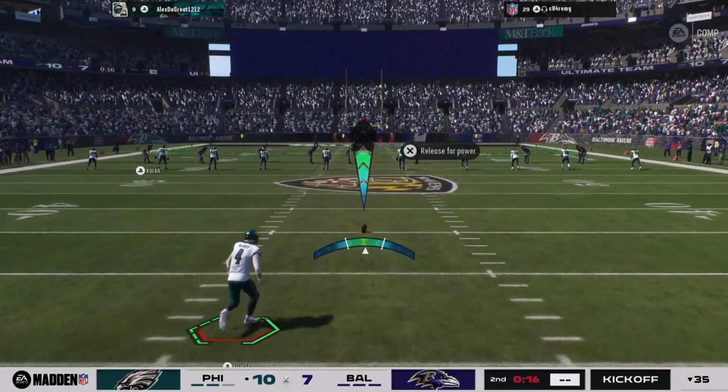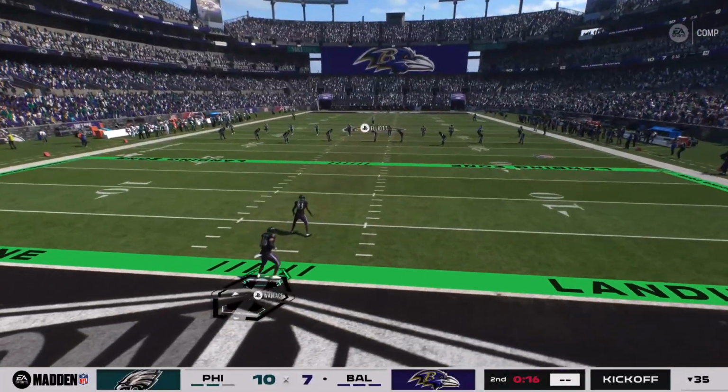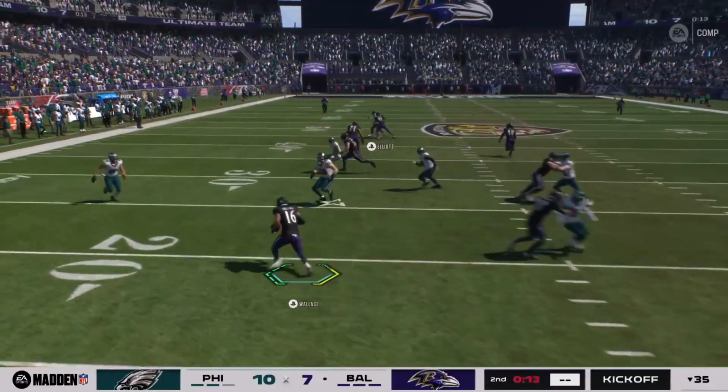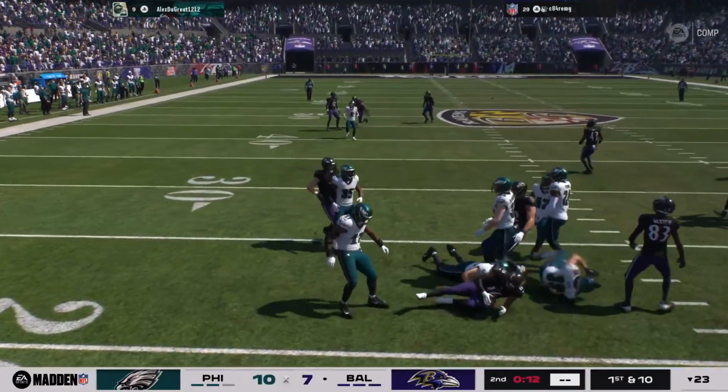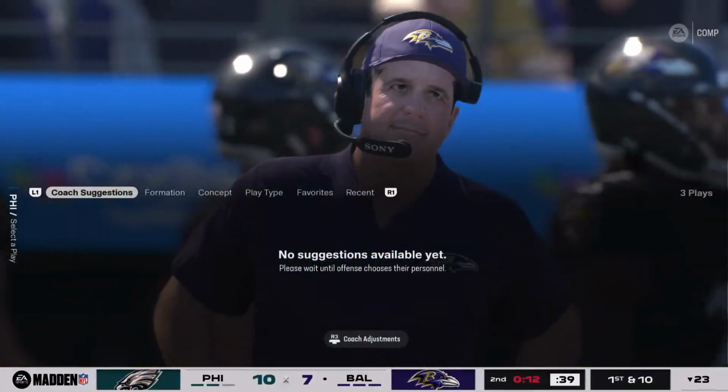So not much time to speak of remaining in this first half as the kick's away. Tyler Wallace now on the return. And makes it across the 20 as his guys will set up shop at the 23-yard line.